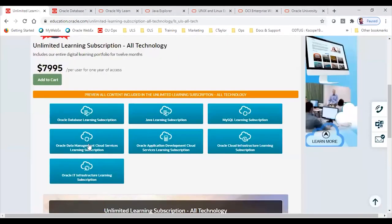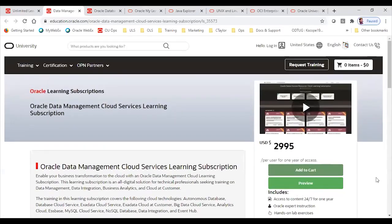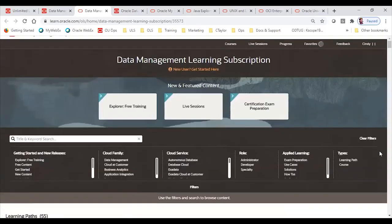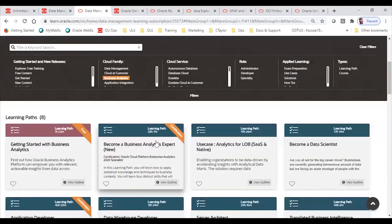And in here, you'll see data management. And this is available for $2,995. And you can actually preview the content as well. Does that help? I think yes. That would be the way to get into this content. Yes, and you've got the business analytics right there. And there's your certification. Pretty clear.